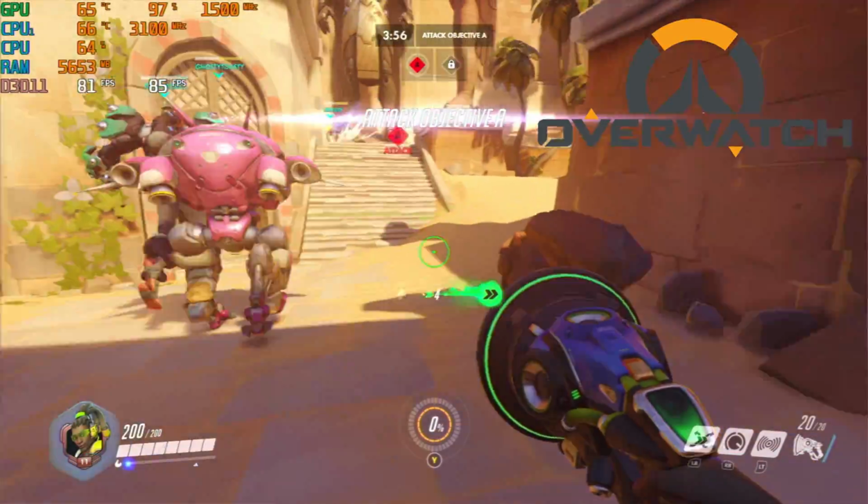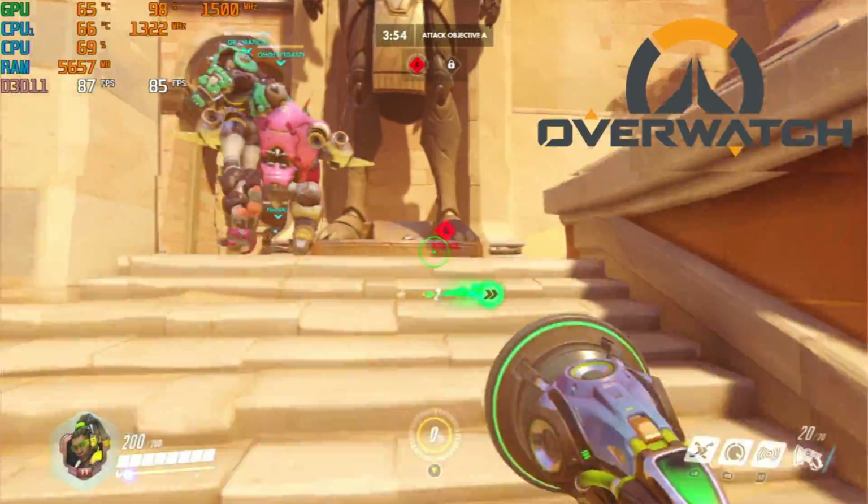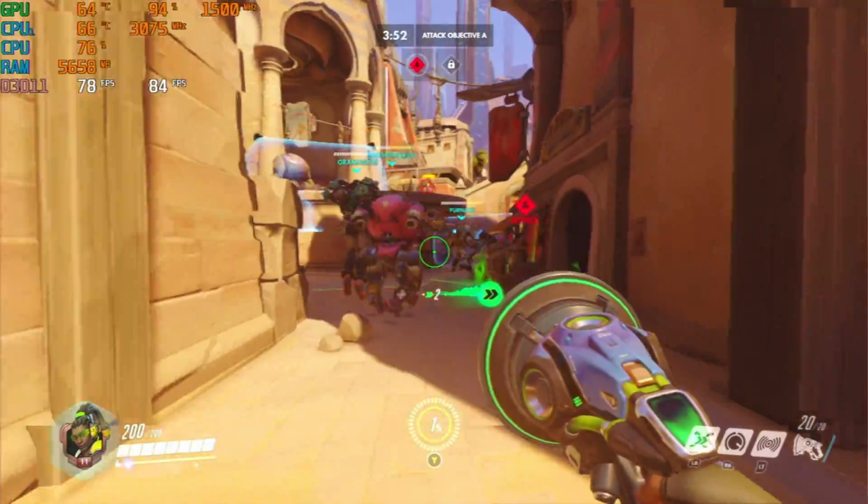Overwatch is another strong one, running at 1080p high settings with an average of 78 frames per second.